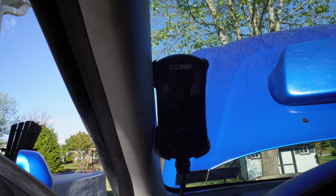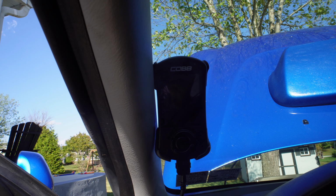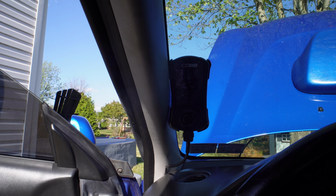I also do think that the Cobb access port is just so great for taking logs. You can check all your live data on it. And if any issues do arise, you can pull codes, you can clear them. It's just a great tool to have for monitoring everything that goes on with your car.